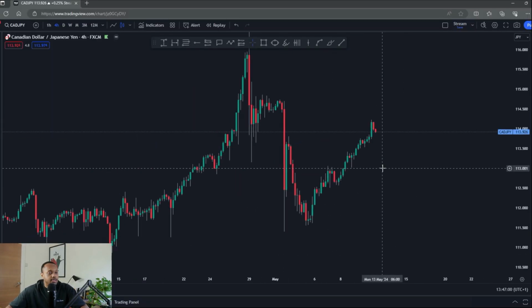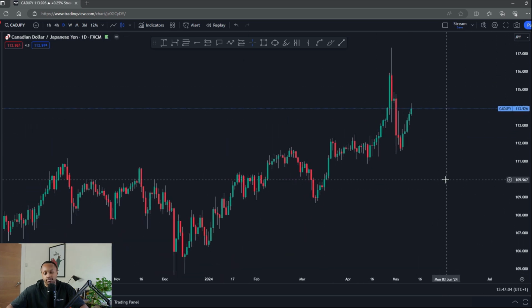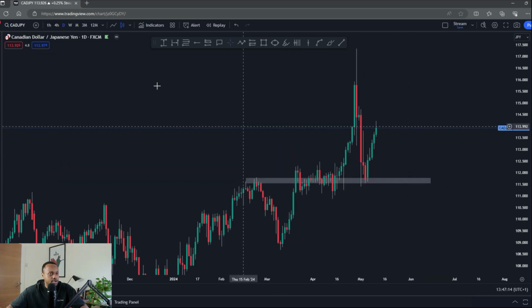Okay, so over to CAD Yen. CAD Yen still has a bullish bias on this one. Again, similar to dollar yen. In fact, similar to all the yen pairs. Again, daily, weekly, monthly, all the major time frames are pointing to the upside. So only looking for long opportunities in this situation.